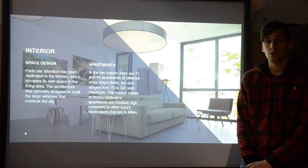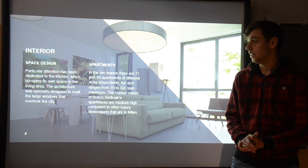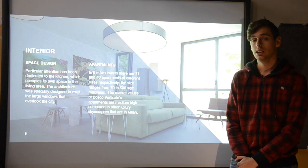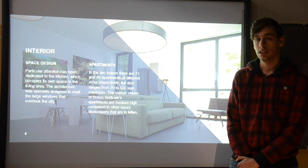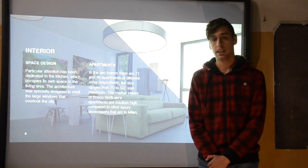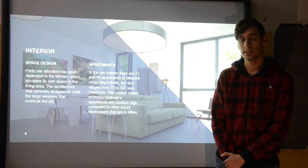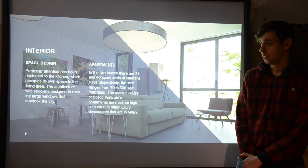This design is composed of the kitchen that is situated in the living area. The architecture was especially designed to exalt the large windows that overlook the city of Milan, and the apartments are 40 and 71, and are of different sizes respectively. The size ranges from 70 to 500 square meters. The market value of the apartments is medium high compared to the other luxury skyscrapers.